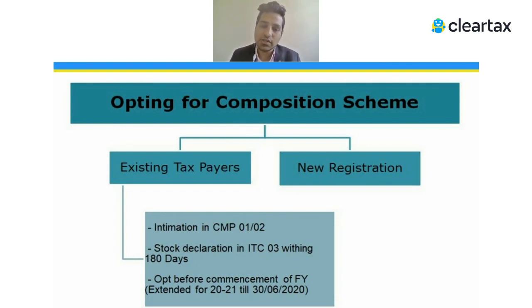For an existing taxpayer, CMP 01 or 02 will be applicable. And along with that, if you are opting for composition scheme, you have to give a declaration in ITC 03 within 180 days of the stock that is lying with you. When you opt for composition, all the credit on the stock that you still have with you, you have to reverse. You will do that with the filing of ITC 03. So that is also one thing to be taken care of when the existing taxpayer is opting for composition scheme.